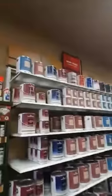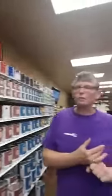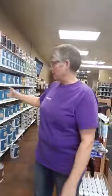Both lines of paint go good, better, and best. So the good is the Ben, then the middle of the line is the Regal, and the top of the line is the Aura. Same with Cloverdale. It's the Super Eggshell, which is the good, Super 2 Eggshell, which is the middle of the line for Cloverdale, and the Ecologic, which is the top of the line.